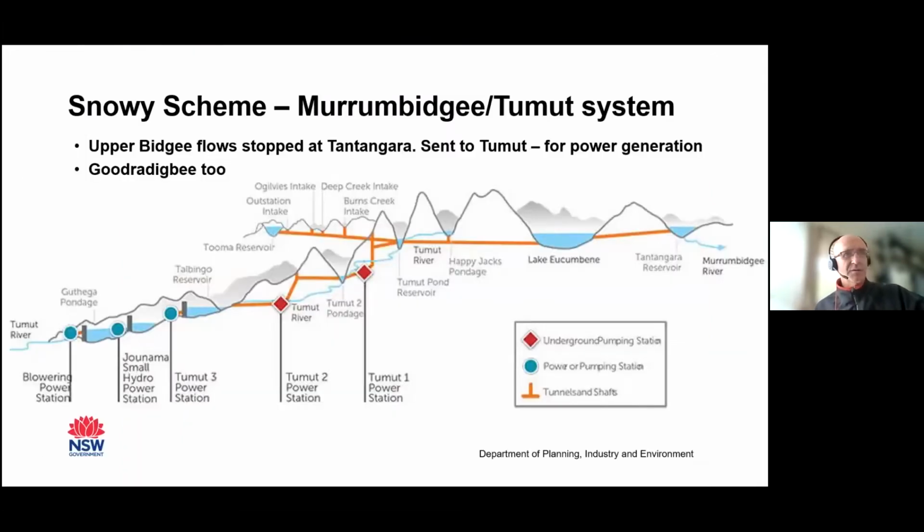And it's all to do with this idea of trapping the water up in the higher country, making dams up there and stopping it so it can then be controlled and used through these power stations. I'll direct you over towards the Murrumbidgee River here. Basically, this is up above Cooma. We've put in Tantangara Dam, and that's then used to send it off towards the Tumut system and create electricity there. But again, nearly all of the flow was stopped here.